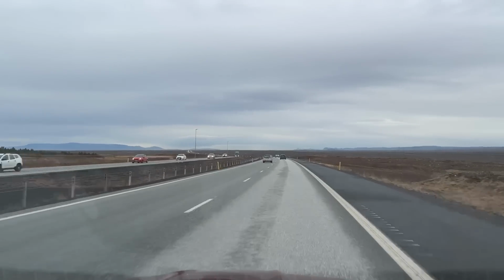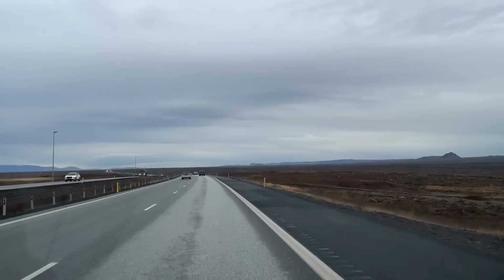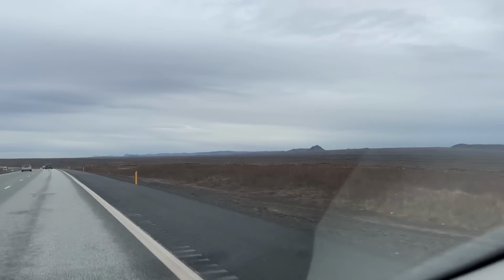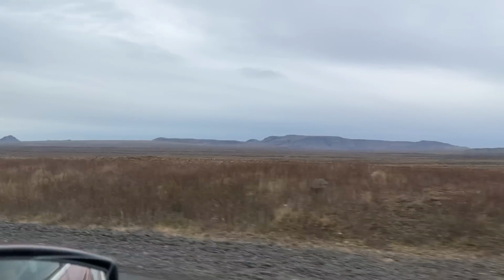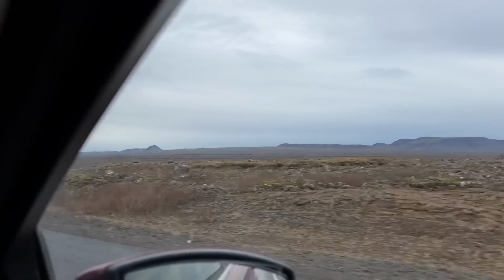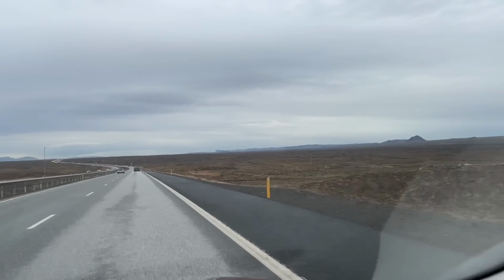Old lava field. So you see there is... So this was all melted by lava at one time? Yeah, this is just melted lava about 800 to 900 years old. It's slowly growing up, but not the farmland.